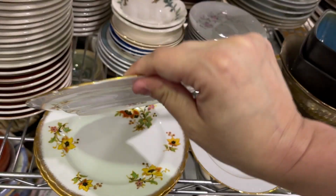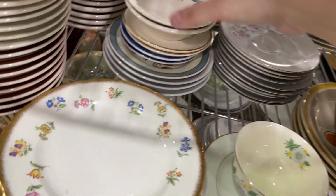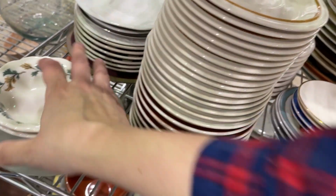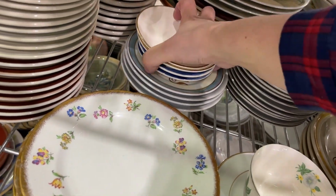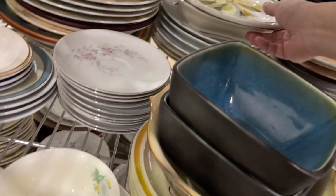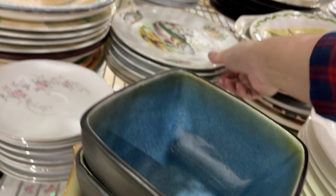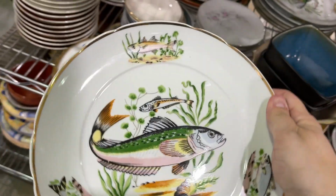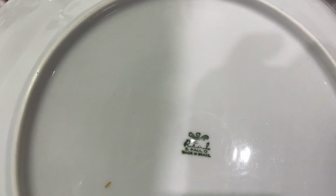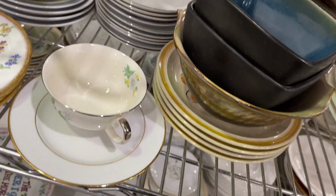Anyway, I always check this section out and I always like to look at what they have. And of course, I'm learning. The more places you go, the more places you see, the more research you do, the more YouTube videos you watch, the more you know. And it takes time, sometimes a lot of time, to learn something.